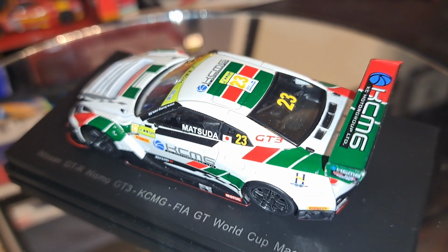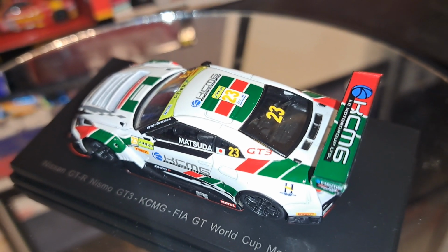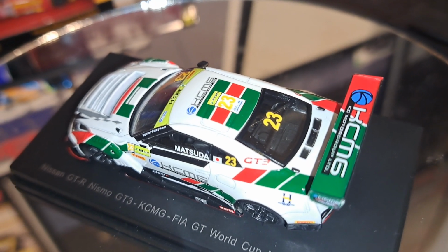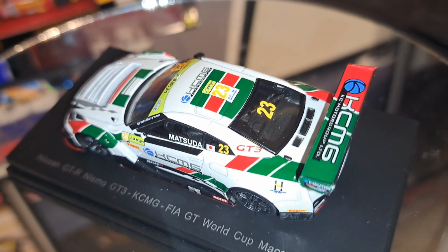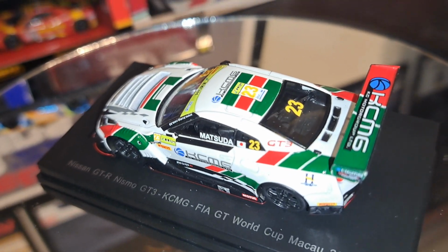But anyhow, this is one reason why I do encourage you, if you're watching this video, to collect 1/43 scale cars. Much better detail. Yeah, they cost a little bit more, but they're worth every penny of it. They're just so much better than 1/64 scale. Anyhow, I'll get off my soapbox there and leave it at that.